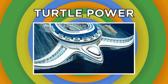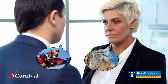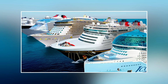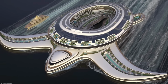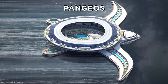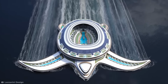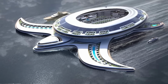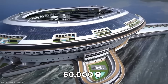Turtle power. Cruise companies constantly compete to have the most unique features and attractions possible, but to the untrained eye, all cruise ships just look like giant boats, and none of them are as unique as this next conceptual vessel that would let you travel the world on the back of a giant turtle. This is the Pangios, the Terra Yacht by Lazzarini Design, a gigantic cruise ship concept that's over 1,800 feet long and 2,000 feet wide.